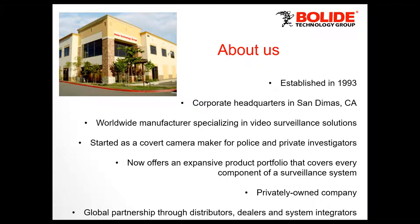Little funny anecdote, our part numbering scheme actually has a differentiator between color and black and white cameras. We've been doing this for a very long time. We have offices around the world: Latin America, Europe, Asia, US.